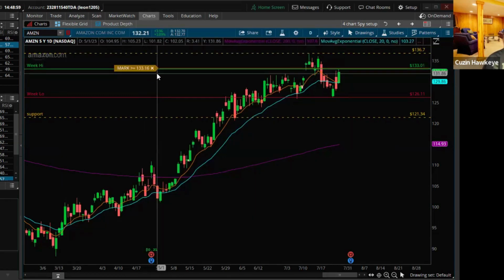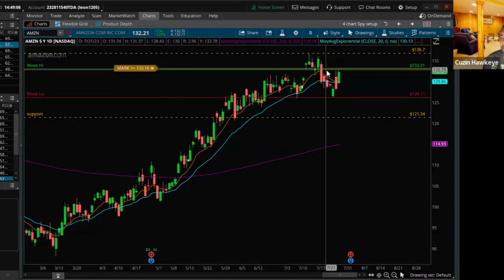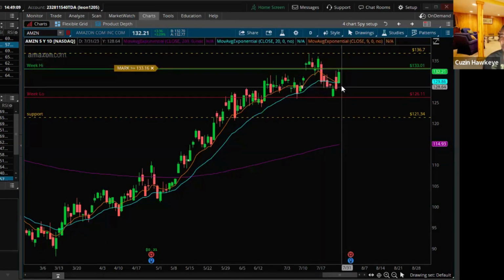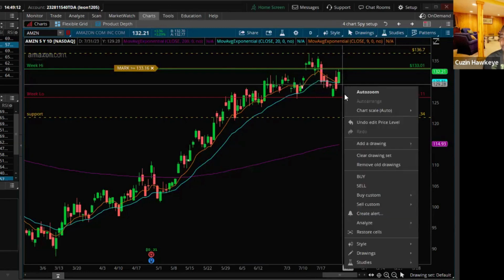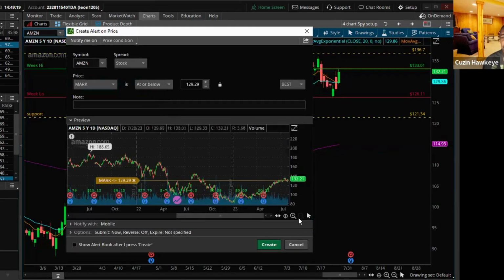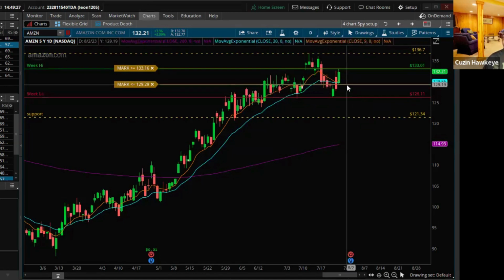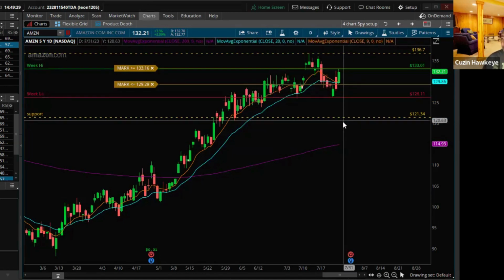Okay, I created an alert, which will go to your phone. If it goes higher than 133.16, it's going to alert me and tell me that it's going up. If it goes lower than this price right here that we're going to put in, if it goes lower than 129.29, it's going to alert me that it's starting to go down. So I am totally prepared for Amazon.